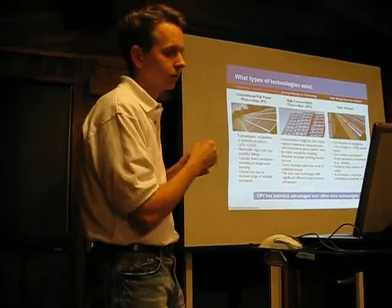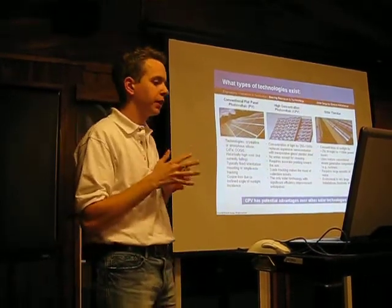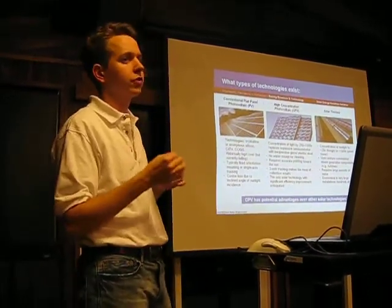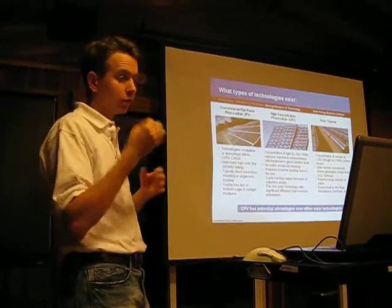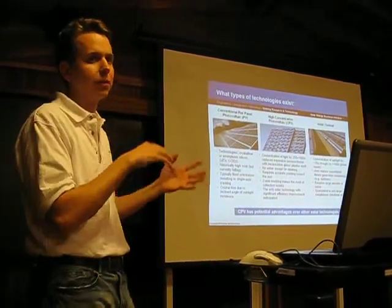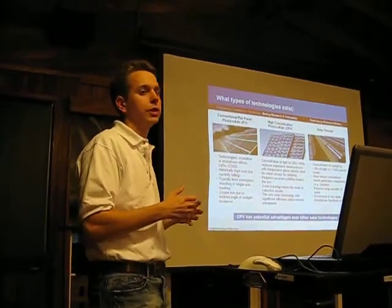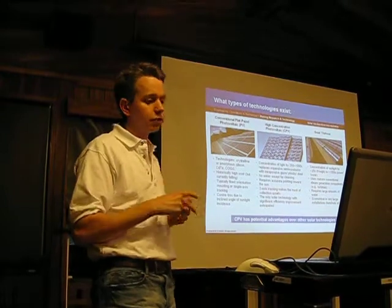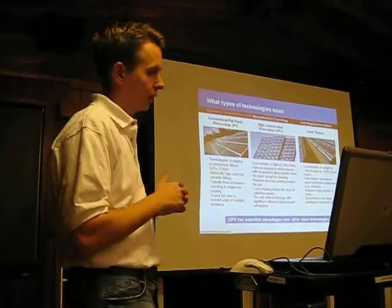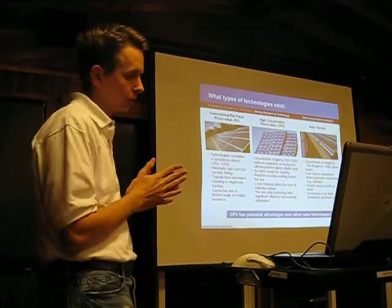Now CPV, which is specifically what I work on, is that concentration, but you put a semiconductor in the center. And the whole gimmick is the semiconductor is the most expensive part. So if you use a really small amount of it and replace the rest of it with just glass and plastic and metal and stuff, cheaper things, then it should be cheaper energy. It doesn't use any water, which is a plus. A minus is it requires pretty accurate tracking of the sun.